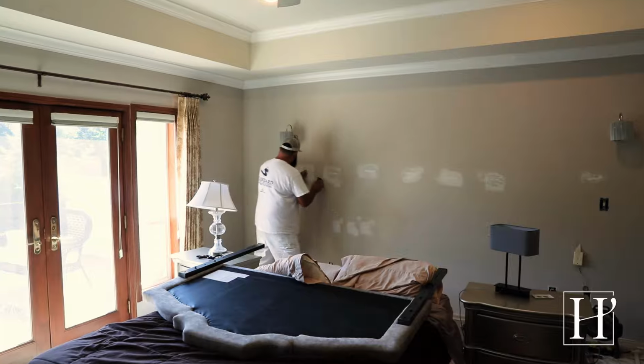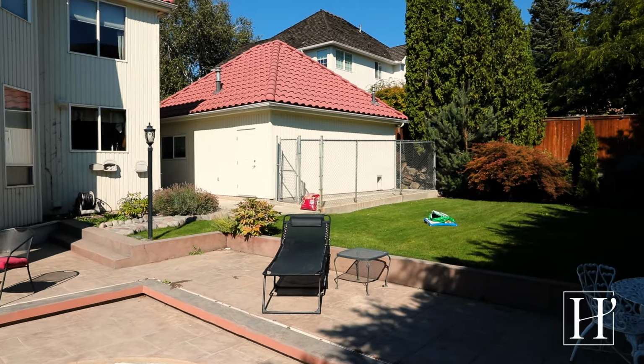Getting a home ready for market can be really overwhelming, but I wanted to bring you to this property because I am getting ready to put it on the market, and we're in the throes of getting paint done, cleaning done, yard and landscape done. It's gonna be a super fun transformation. Stay tuned to the very end where you can see the before and after. It's gonna be amazing. Come inside.